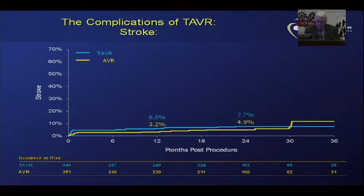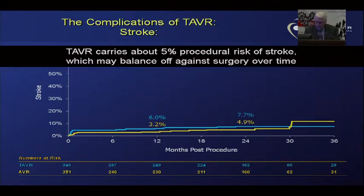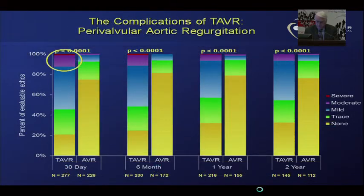The second major complication of TAVR, well, first of all, let me draw the conclusion. TAVR carries about a 5% procedural risk of stroke, which may balance off against surgery over time. And as I showed you in our own data, we're now down closer to 3% stroke rate, but it still remains a problem. The second complication that you must know about is perivalvular aortic regurgitation.